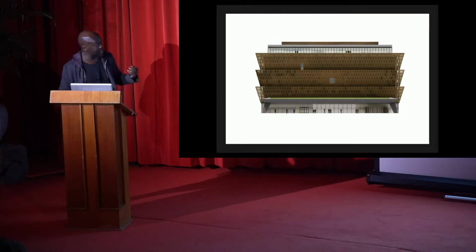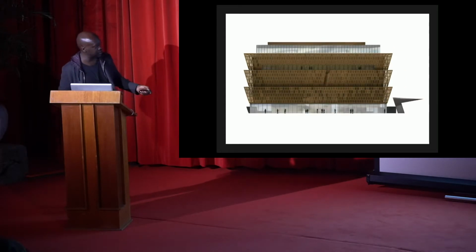And then we had to do extensive drawings to explain this, these massive Beaux-Arts-like drawings, to explain to the board how this thing was going to register and read, because everybody was terrified that nobody could look out of it, and we kept saying, you absolutely can.